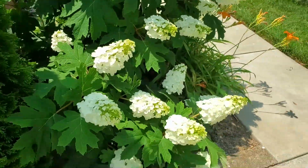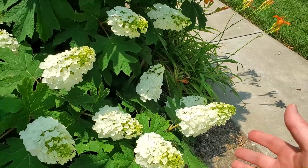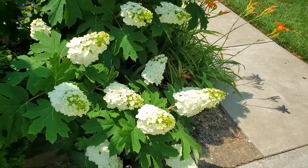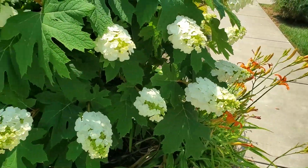And the cool thing about these is that after the white fades in a month or 2, it'll kind of fade to a pinkish and then a green color. And then in the winter, it'll stay all winter long as well. They'll be dried, but you'll have this nice dried flower display on these guys if you want to. They're really easy to cut back.